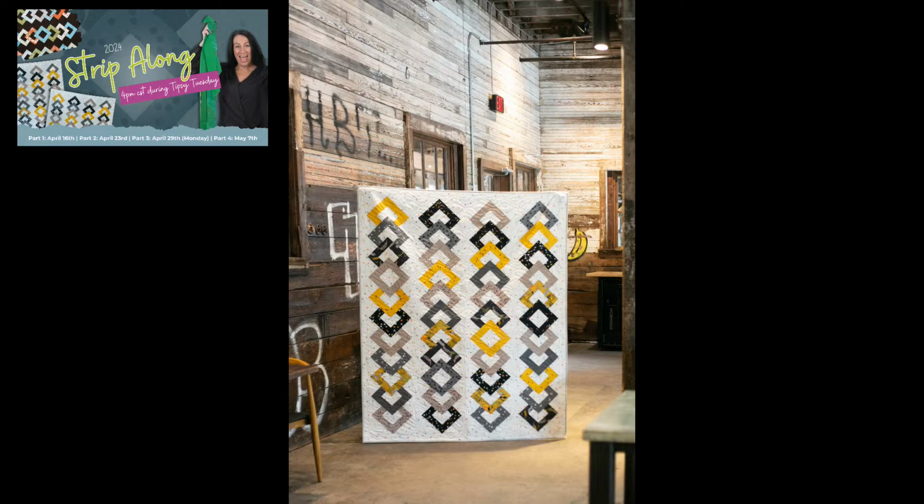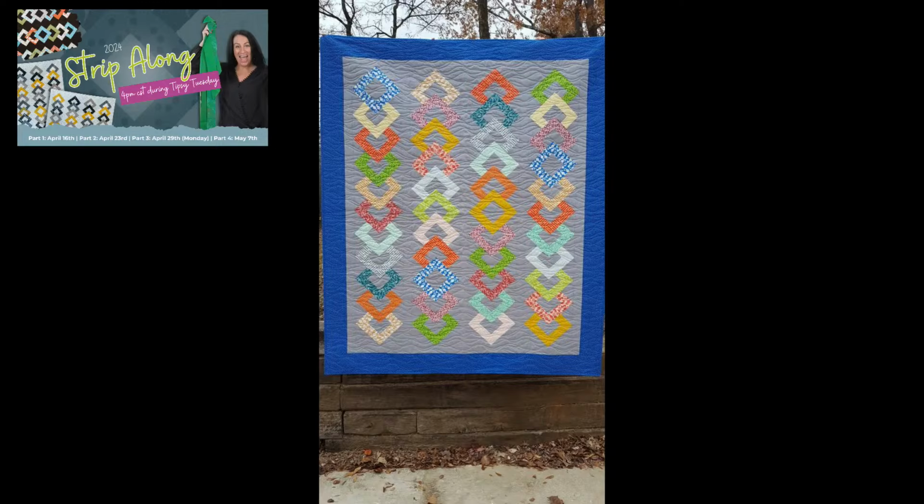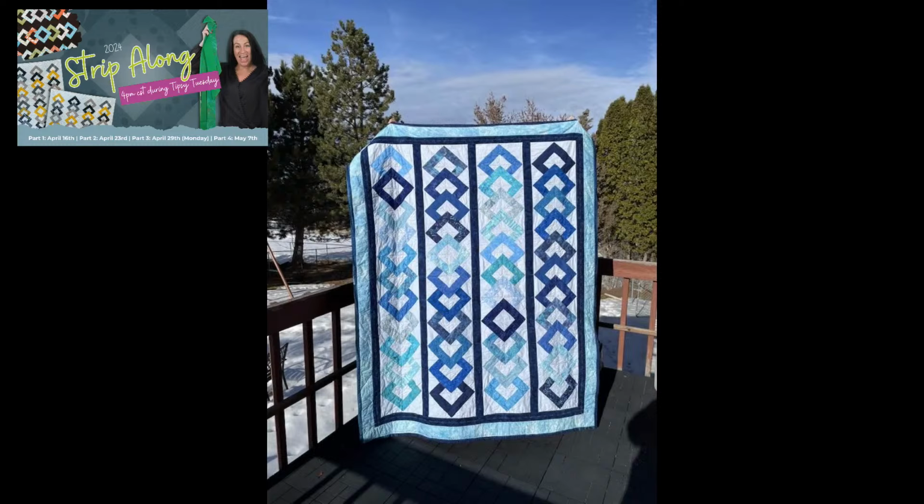You can do dark backgrounds with sharp colors like this one, which is made by Alice. You can do a medium background. You can add a border like this one made by Dorinda. Or you can do colored sashing instead of the background sashing. Add a border. Do it monochromatic, kind of like this one, like Stephanie did.